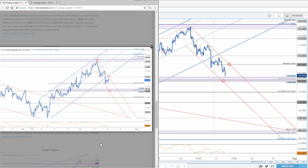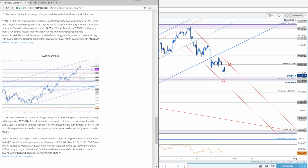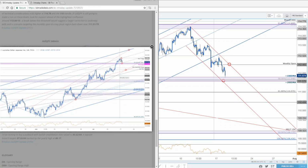All right, that's out of the way. Kiwi yen, I wanted to see this. I didn't highlight it in the update because I kind of wanted to see how we were going to open up the week. I did highlight Aussie yen because I thought you'd get a nice move here off 87.55 into 87.75. I was looking for re-entry there.